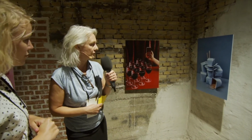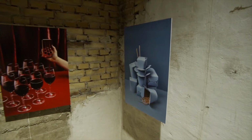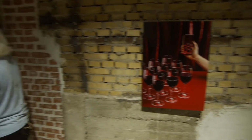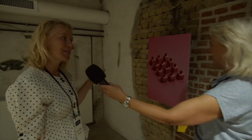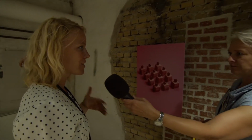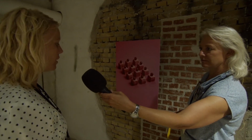Yeah, the first one is in blue colors, and the other one is red, and there's a pink one over here. And what's with this one? So the pink one is all about snacking. We realized that a lot of people increased the level of snacking. Actually, snacking sometimes took place instead of a regular lunch or a regular breakfast.